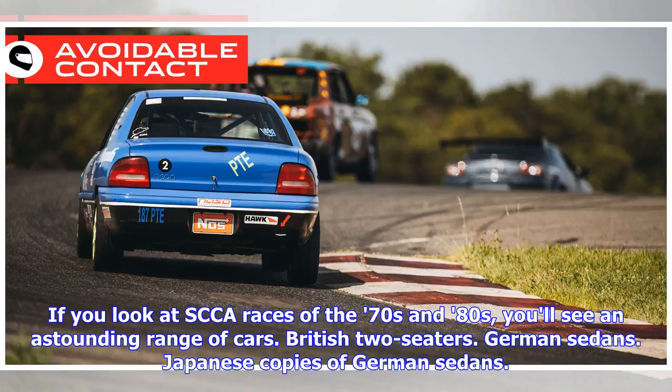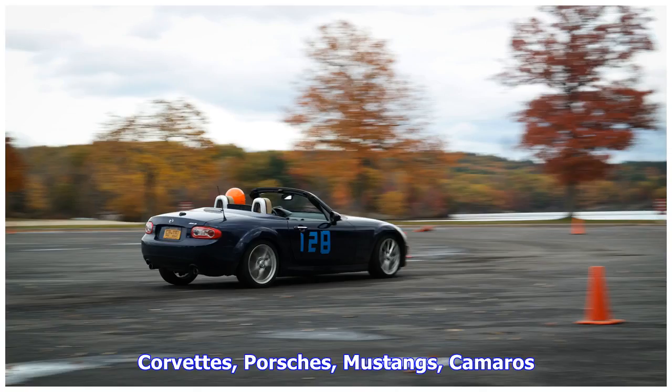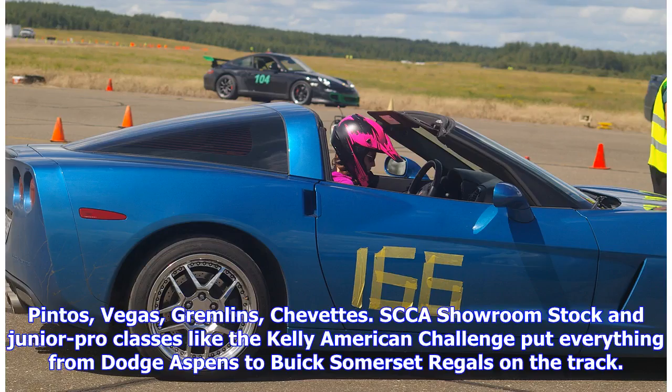If you look at SCCA races of the 70s and 80s, you'll see an astounding range of cars. British two-seaters, German sedans, Japanese copies of German sedans, Corvettes, Porsches, Mustangs, Camaros, Pintos, Vegas, Gremlins, Chevettes. SCCA showroom stock and junior pro classes like the Kelly American Challenge put everything from Dodge Aspens to Buick Somerset Regals on the track.